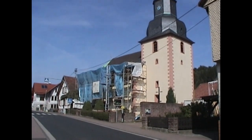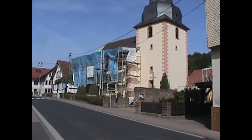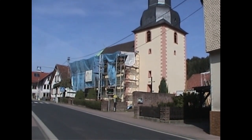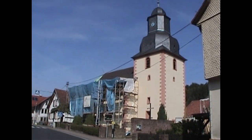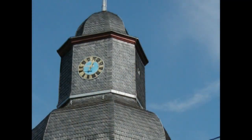It is presently under major reconstruction. The roof is being totally rebuilt. The sanctuary is being rebuilt, and it is a major, major job. So even though we were inside it, we could not see much, we could not get much of an idea what it will be like when it's done.